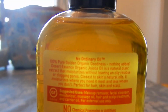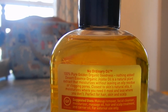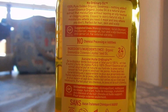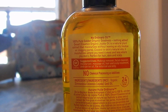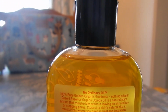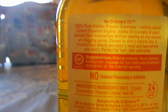Let's see if we can zoom in on some of the ingredients. Also, you guys, this is something that has a high rate of rancidity. It will go rancid, so be sure to keep this in a dark place, in a dark cabinet, dark drawer, dark closet, just somewhere where it's out of sunlight and out of artificial light as well, such as light bulbs, okay? You can actually spoil jojoba oil very quickly with the light. So do store it in the dark.